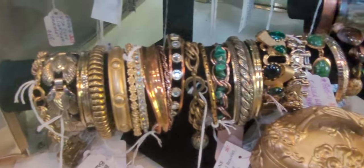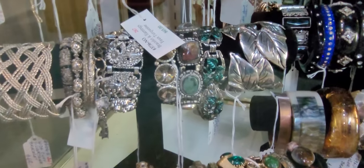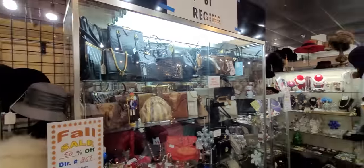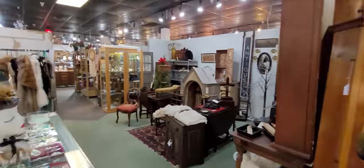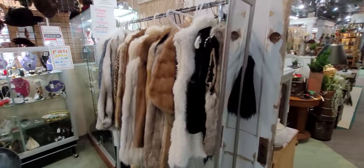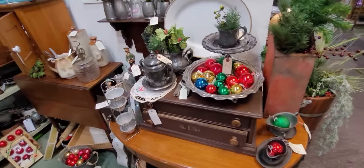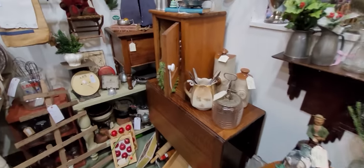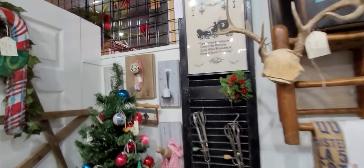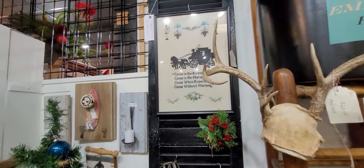And look at all these bracelets. So definitely lots of pricey designer handbags there, Fendi. Lots of furs, Fendi and furs. What is this? Come the Inco. I like that.